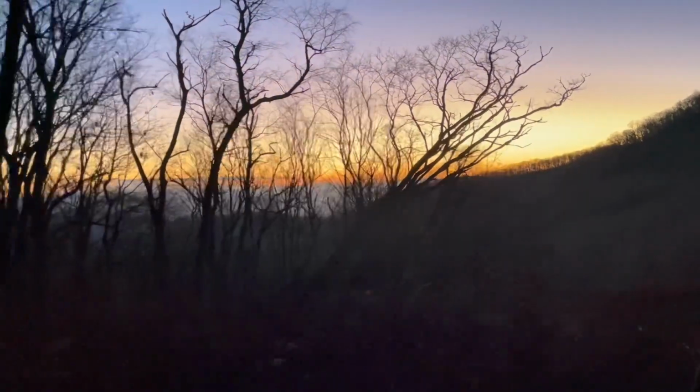More cars. It's not as desolate as I was thinking. I thought nobody would be here in the evening. People are here.